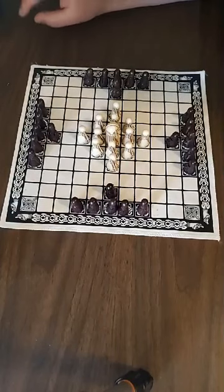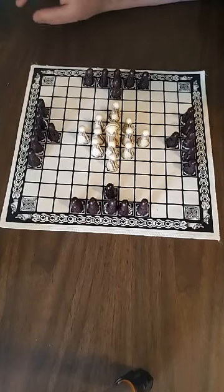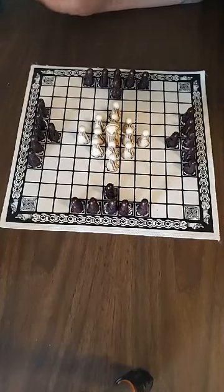Members of the Vendel culture were known for their fondness for boat burials, wars, and their deep abiding love of Hnefatafl. That's a direct quote from the Smithsonian, which I just find hilarious. It's also known, like I was saying earlier, as Viking Chess.